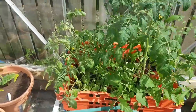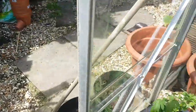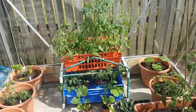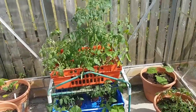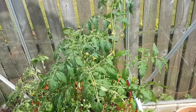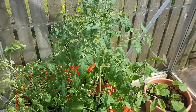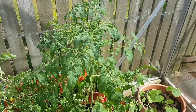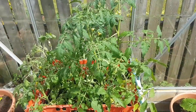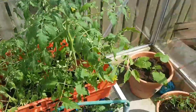I did sell some of the tomato plants, just cheap, £2 a time, which I feel for a plant of that quality you just cannot buy in B&Q. It's a shame that maybe some people will only be able to buy their tomato plants from B&Q, because they really do look poor value for money.